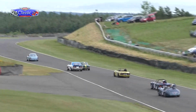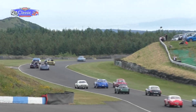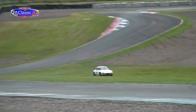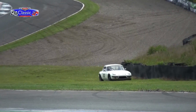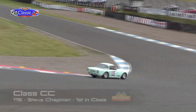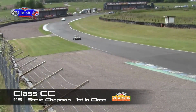Got to say, a busy grid of cars, 16 cars out here, and all very equally matched in speed as they head round towards Hislop's and then Clark's, which is just round the corner. Unfortunately, John Wolfe, it wasn't going well for him. The Lotus Elan stopped on the first lap, and John, showing he's a seasoned pro, parked himself in a very safe place there. Steve Chapman, car number 115, Triumph TR4, first in class of Class CC.